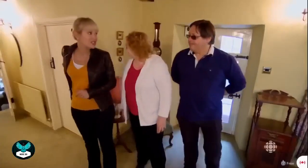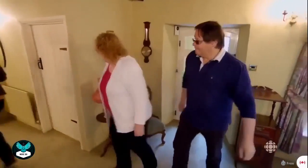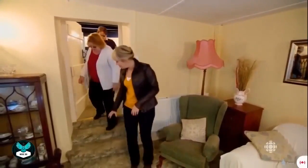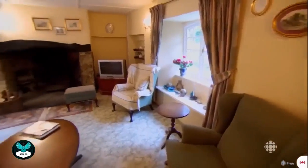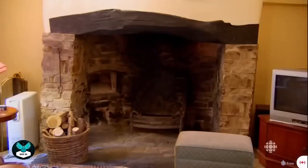You've got a large study area next door to us here, and then through here, another reception room. This is the second reception room. I like the fact you go down some stairs. I like the room, actually. Yeah, I do. This is an ideal-type living room. Cosy? Mm-hmm. And can you see yourselves in this room?